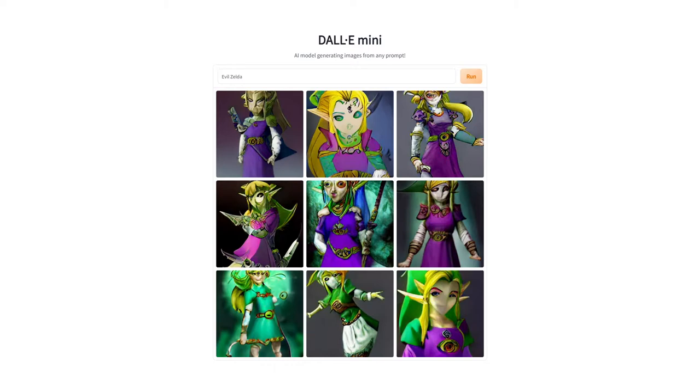Yeah, these are all very sinister looking. I don't like the middle one at all. That looks like a Courage the Cowardly Dog jump scare. 128-bit Zelda. Yeah, that looks disgusting.